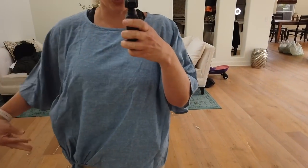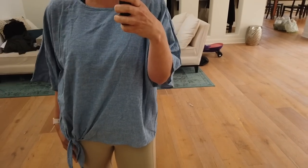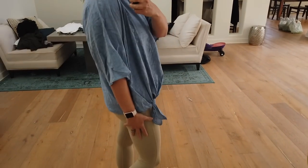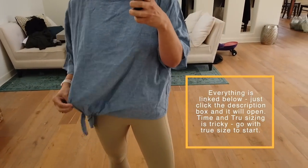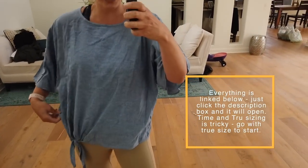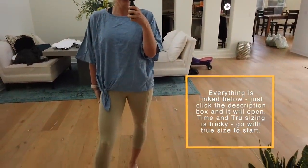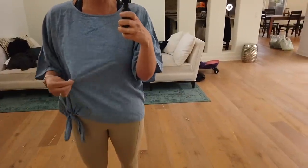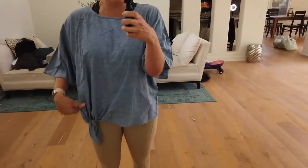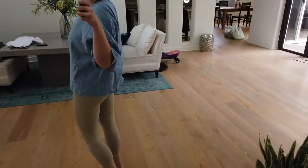Okay, so next up, the chambray. Now, you will see, this is definitely oversized on me. I bought a size up, but I did that intentionally because, again, I love the dolman sleeve. I wanted it a little bit more oversized to look a little bit more Free People, bohemian, sort of a fun look. The tie on the side is very flattering. I think the weight of it is very similar to the others. It's lightweight. So overall, I feel like I can probably pair this with a lot of things.